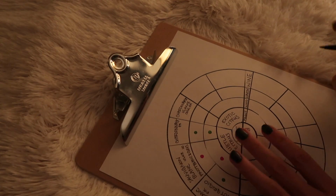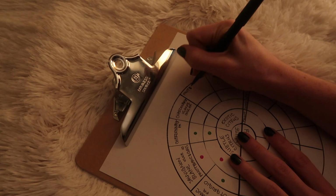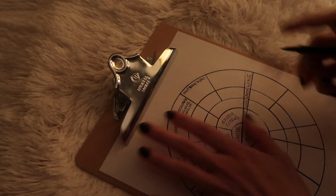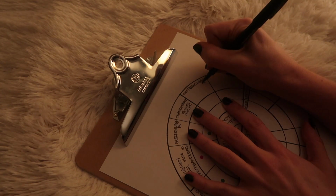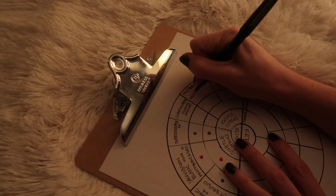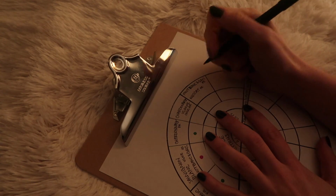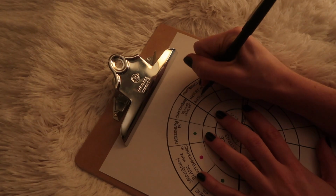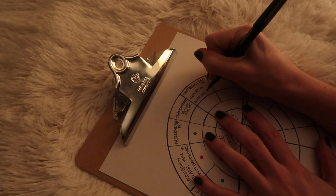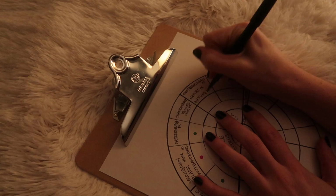Then we have a Pinot Blanc and Gris from France. Sometimes my F's look like P's. And Muscat from France. And a Riesling from France as well. I think it can be from other places too, but I'm not sure.